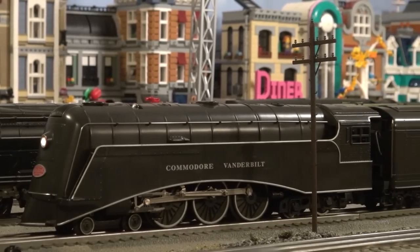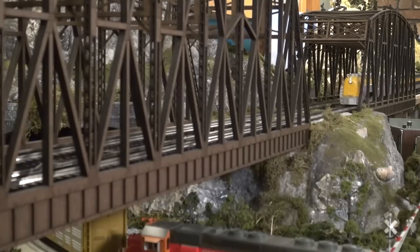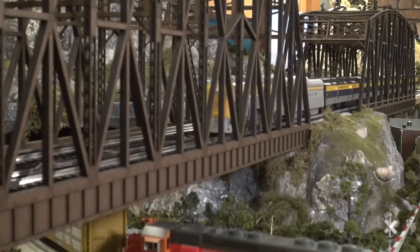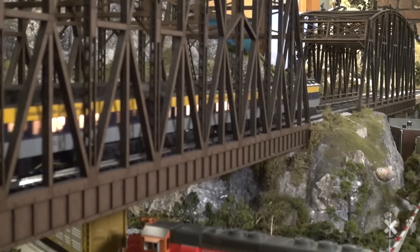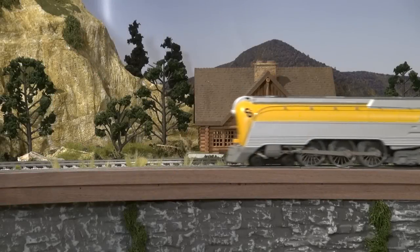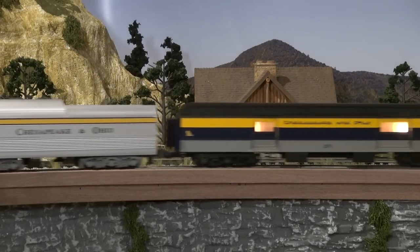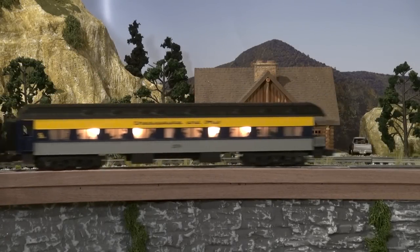Lionel made some serious progress in the 90s with these TMCC-era whistles. TMCC, of course, stands for Train Master Command Control, which was revolutionary at the time. I always like to listen to these early Hudsons of that era, one of them being the C&O Yellow Belly Hudson, and the other, the New York Central Commodore Vanderbilt.